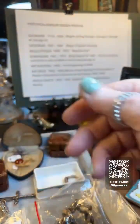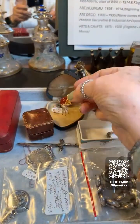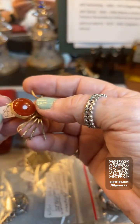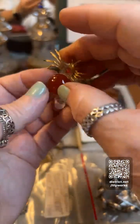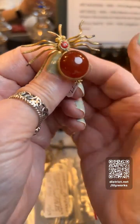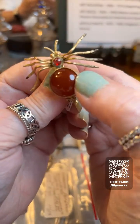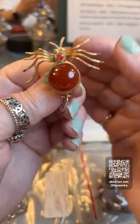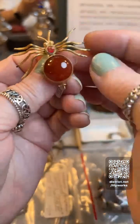Hey, didn't I tell y'all that spiders were really popular? I think this one's Art Deco, yeah. I paid 75 for this one. I can't remember the gold content, but that is a beautiful carnelian cab. Look at that. And I think that's just a Czech crystal in there. But I paid 75 for it.